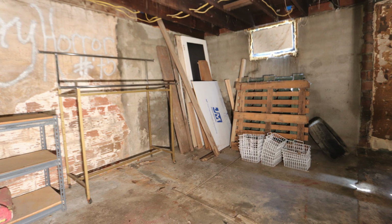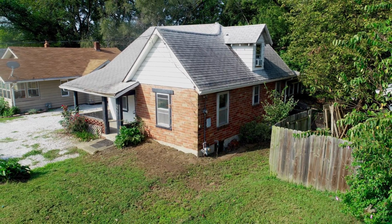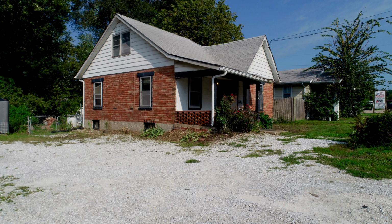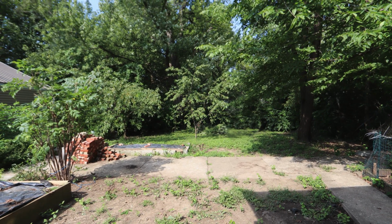Our basement, offering convenient dry storage and protection from storms. 509 North Providence Road offers quick access to everything downtown and all that is Columbia. Covered front porch, large driveway, and let's take one more look at this private and secluded backyard.